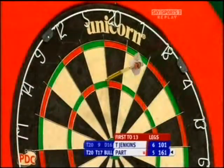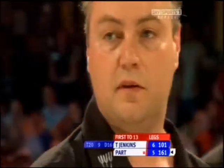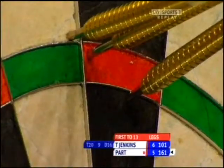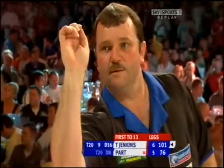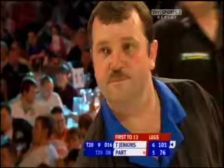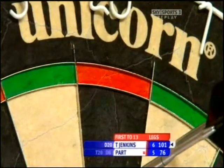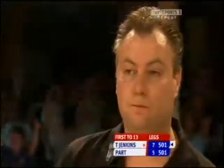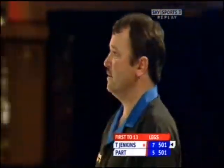Now Part has a big crowd-pleasing finish, 161. Out of the question now. Could do with another treble, which would have left him 36. Jenkins to move into a 2-leg advantage for the first time. One for double top. So is this an important dart? It is! Jenkins edges 2 legs in front. A wonderful look back. 13th leg, Terry to throw first.